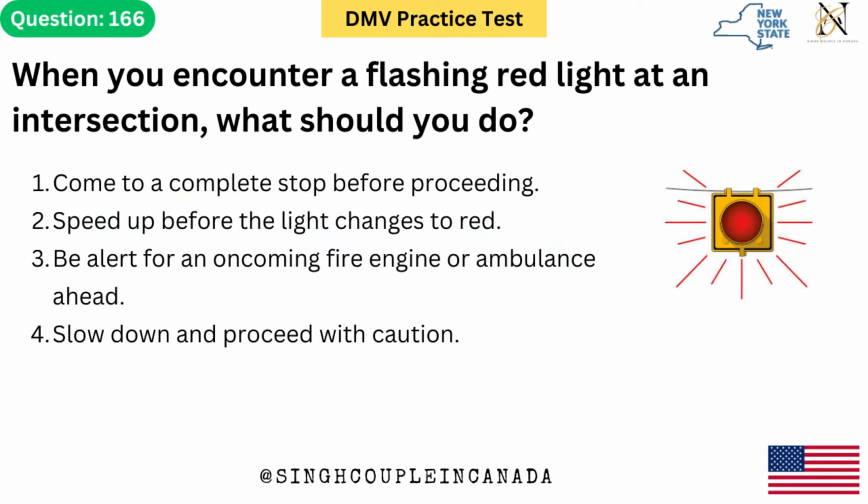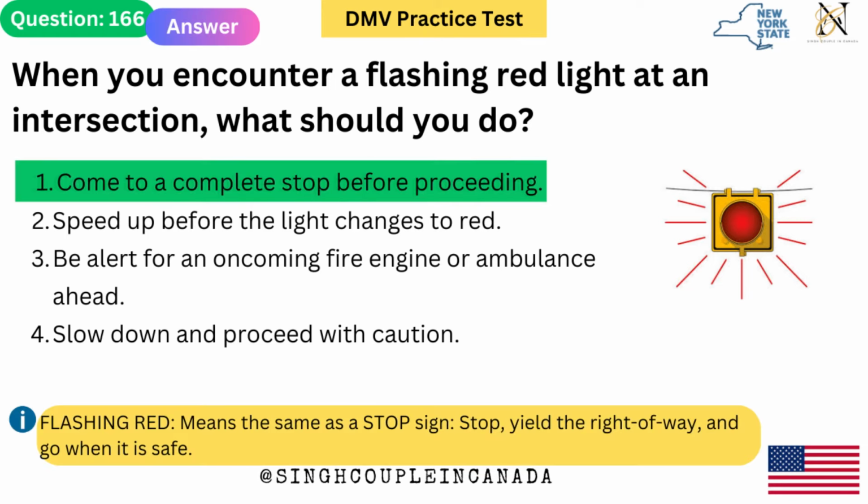Question number 166. When you encounter a flashing red light at an intersection, what should you do? 1. Come to a complete stop before proceeding. 2. Speed up before the light changes to red. 3. Be alert for an oncoming fire engine or ambulance ahead. 4. Slow down and proceed with caution. The answer is 1. Come to a complete stop before proceeding.